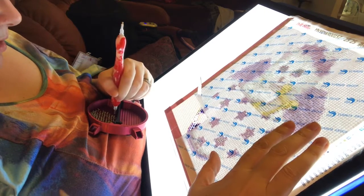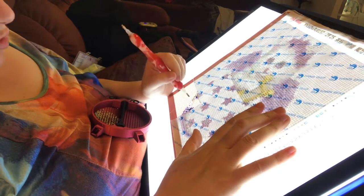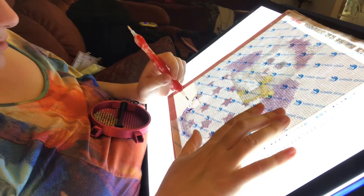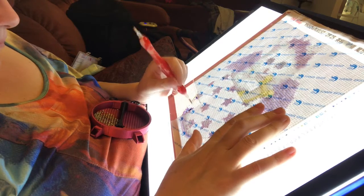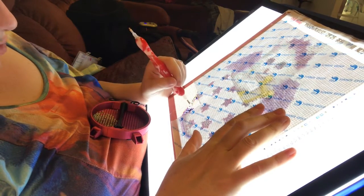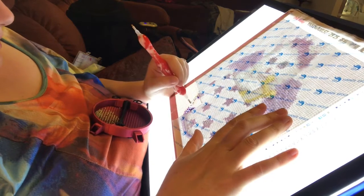But I am a horrendously slow diamond painter. I don't do it to finish. I do it to relax. And I am also a stroke survivor. When I first had my, well, I shouldn't say that, because it was my second stroke that I had in 2015. The first one I recovered from, but the second one was pretty devastating.